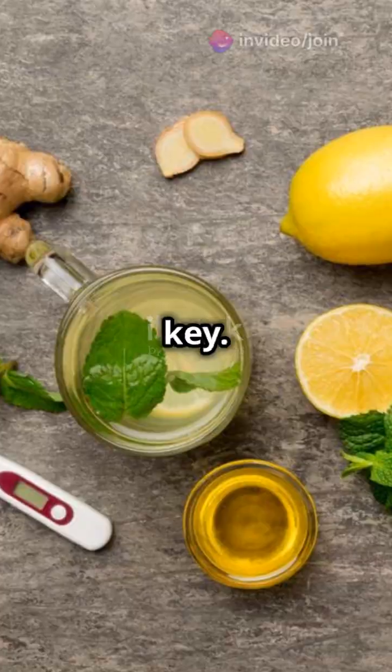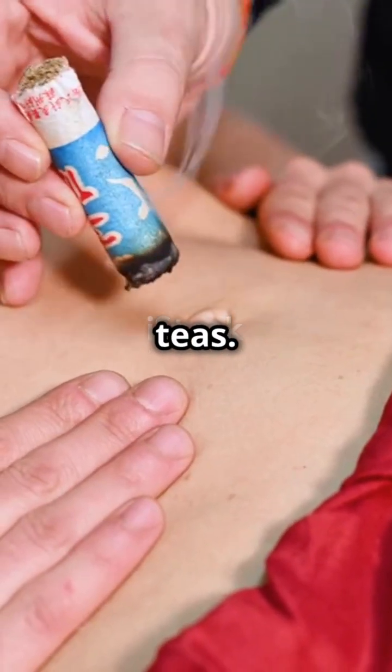Remember, consistency is key. Press those acupoints daily and sip on those teas. Say goodbye to that cough.